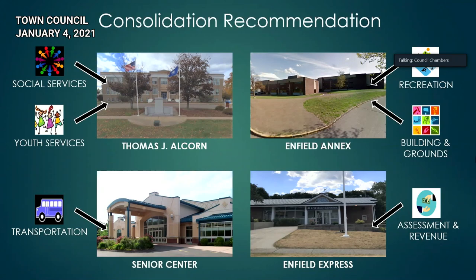Next, if you look at the bottom left, how this will impact the Senior Center, we would like to relocate the transportation office from High Street to the Senior Center. The Enfield Annex above right is going to now be the home of the newly relocated Recreation Department from LaMagna, and also moving building and grounds, closing and selling 52 Prospect Street in the process.